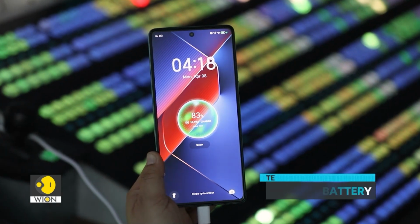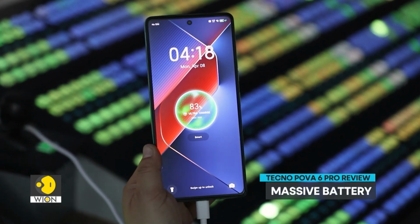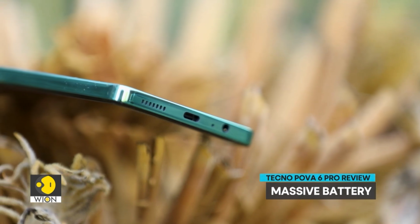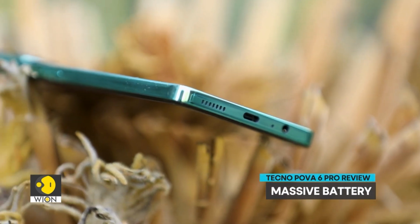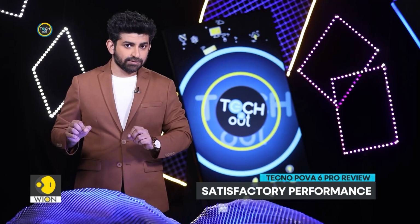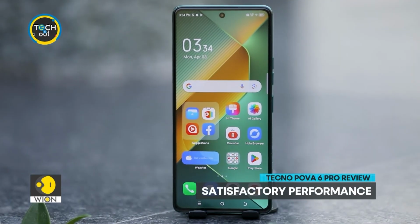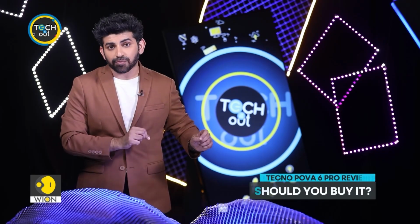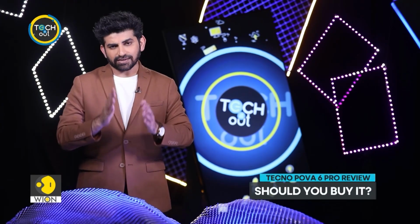It is packed with a massive battery. According to the company, it is the thinnest phone with a 6000 mAh battery. With its 70-watt charger, you can charge the phone to 50% in 20 minutes. The performance is satisfactory and the audio results are loud and clear. Priced at 20,000 rupees, the phone ticks most of the right boxes. If you are looking for a mid-range phone with excellent performance and a great battery life, you can consider it.